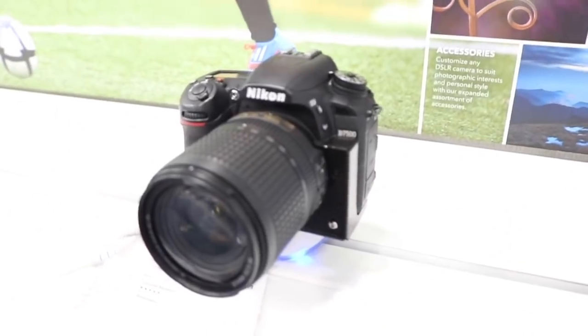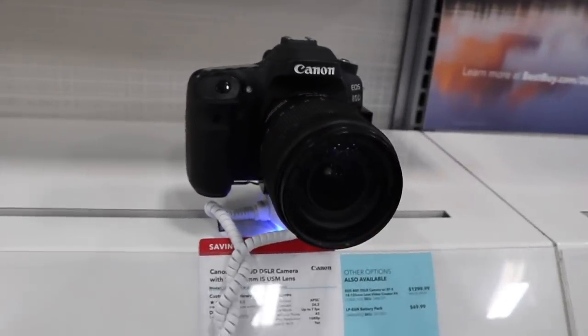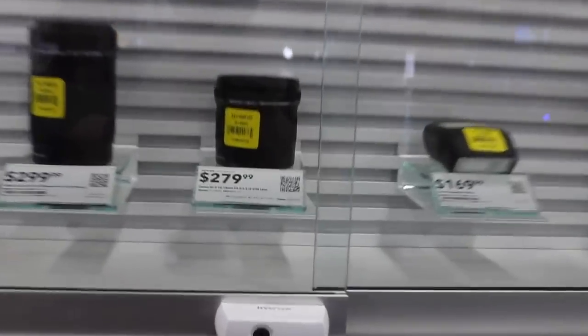But let's go inside the Best Buy. The 10 to 18 millimeter. All right, we are in the camera section of Best Buy, and I'm getting something that I've been wanting for quite some time: a wide angle lens. Now the price has dropped. It was $300. They've got it for $279, but I found it for $249 on Amazon. So she's checking now if they can do the price match guarantee to save me a few bucks.